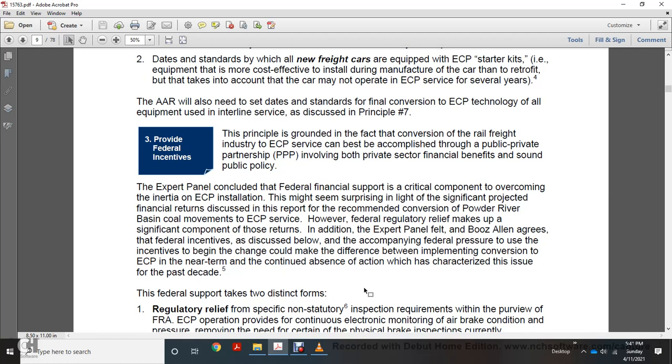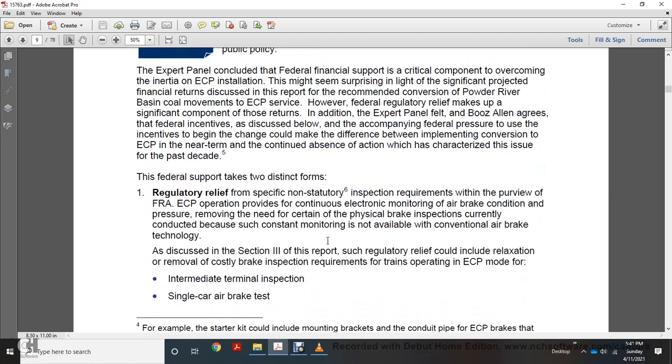However, federal regulatory relief makes up a significant component of these returns. In addition, the expert panel felt that the federal incentives discussed below, accompanied by federal pressure, are needed at the beginning to change the difference between implementing conversion to electronically controlled pneumatic and a near-term continued absence of action, which has characterized the issue for the past decade. The federal support takes two distinct forms. Regulatory relief from non-statutory inspection requirements within the purview of the FRA: electronically controlled pneumatic operation provides continuous electronic monitoring of air brake pressure, removing the need for certain physical brake inspections currently conducted, because such constant monitoring is not available to conventional air brake technology.